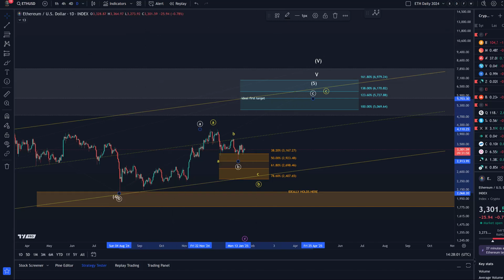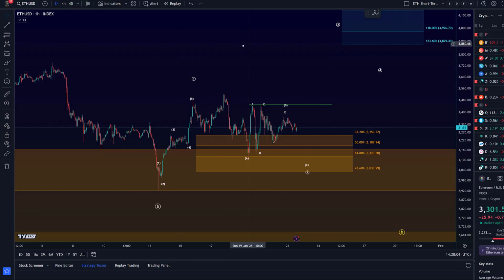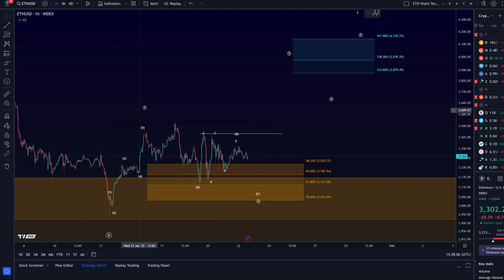Now, let's take a look at the Ethereum short-term chart. Here you can see an initial 5-wave rally, which topped around the 15th of January, and this top formed at around 3,475. The idea is that we started a correction. This is a 3-wave pullback so far. The pullback is labeled wave A, which bottomed here on the 19th of January on Sunday. I see this only as the A wave.